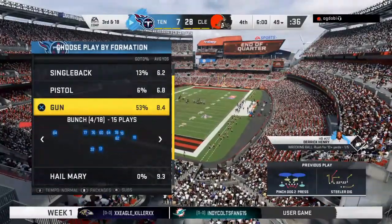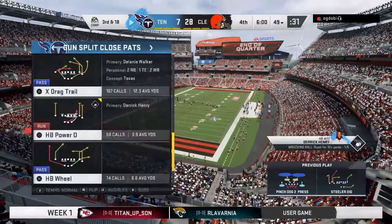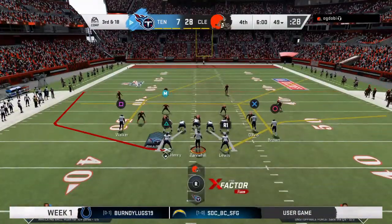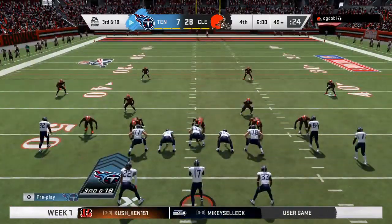And we're back now here in Cleveland. A lot of happy faces in the crowd at this point as their guys have a big lead here to start quarter number 4. The Titans on 3rd down. They've hit 2 for 4 thus far. This will be a tough 3rd and 18.